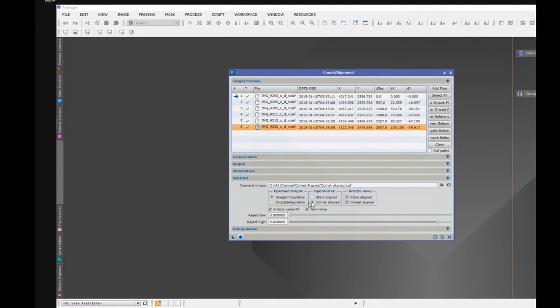What he's saying is if I experiment with enabling linear fit and then checking normalize, it can give you different results. It says in Keller's book that really you don't need to play with enable linear fit. I believed him, so I didn't try. But when I tried to check normalize, everything came out very grainy. It created a lot of noise. I'm not sure whether I had really dim subs or what the reason was, but I've not had success with that. It's one of those things like PixInsight.